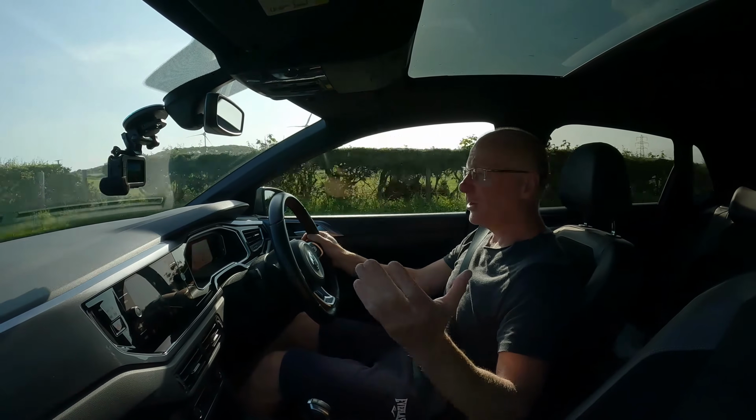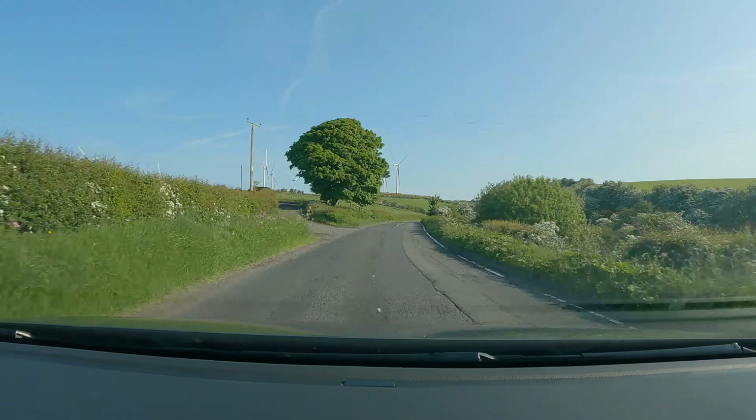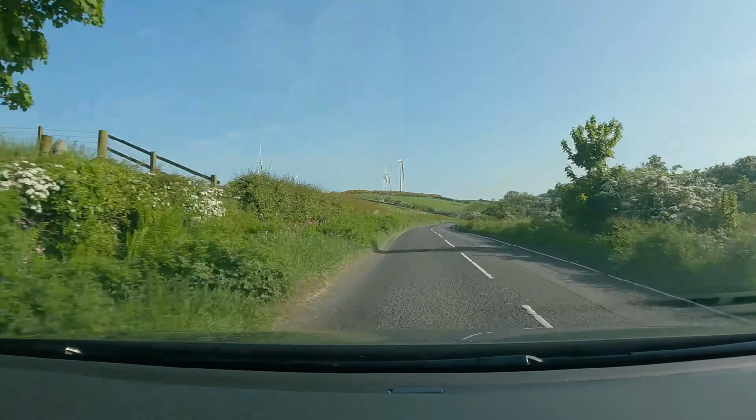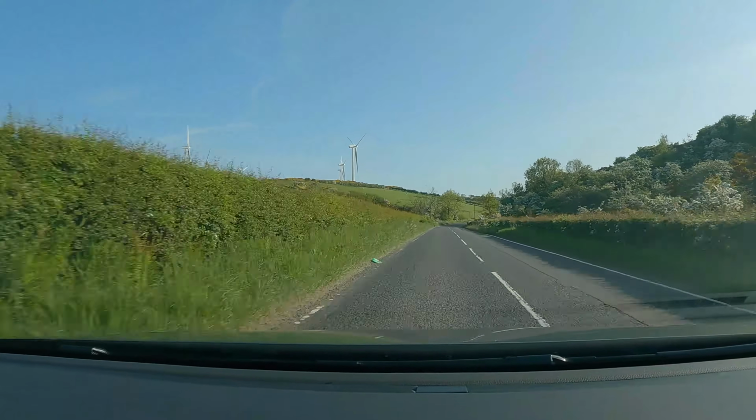Here we go then, we're up on my familiar roads. I'm going to put the car into sport mode. Always shocked at how fast this car is. I mean, it really accelerates. It's not bouncing around as much on these tyres either.